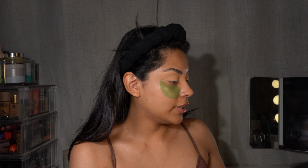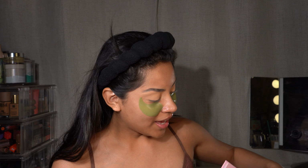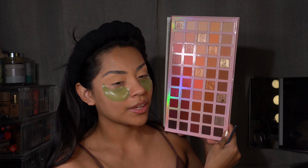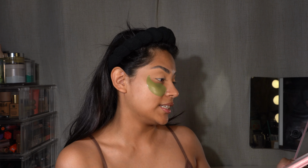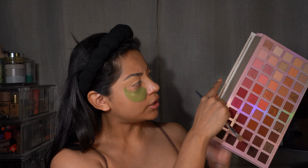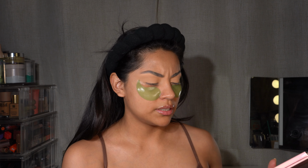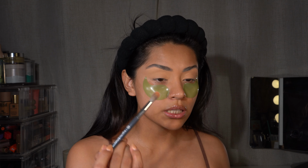I've been loving this gigantic palette from P. Louise. This is way too big. For a makeup artist, I think it's cute, but look at the size of this ginormous palette. It's crazy. I went like this, trying to fold it, and all this came off, which maybe is bad manufacturing, but I'm gonna take In the Moment.